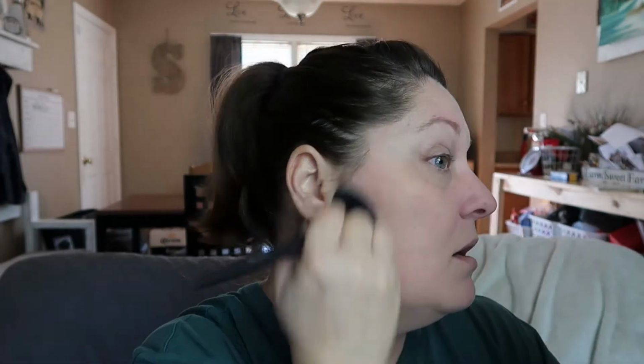And I will, even if I am not wearing foundation, I would just skip. I would put my moisturizer on, and then I would put this translucent setting powder all over my face. I'm not a bronzer or any of that jazz, so I just will go through here and brush this down just to kind of help that foundation set a little bit better so it doesn't go anywhere.